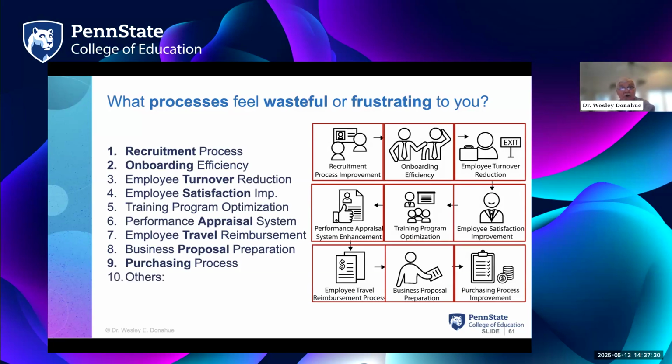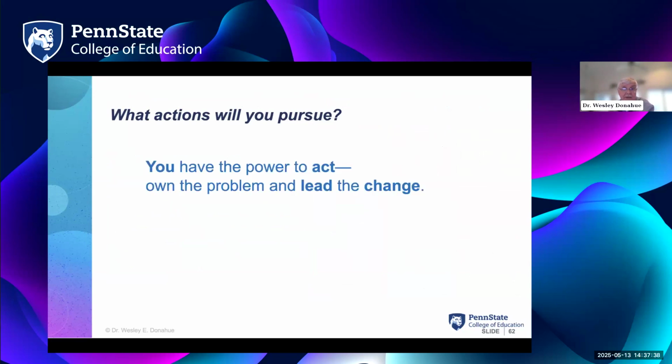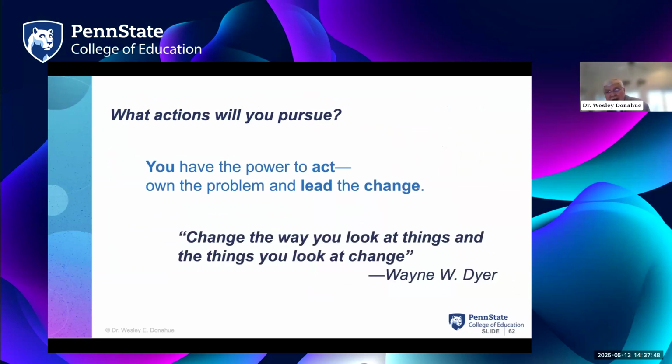And then the big question for you is, what are you going to do about it? What are you going to pursue? The choice is yours. When you think about it, you have the power to act. Oh, and particularly if you're in a leadership position where you're going to own the problem and lead the change. And as Wayne Dyer used to say, change the way you look at things, and the things you look at will change. And it's very important. And with Lean Sigma, this is very true as well.